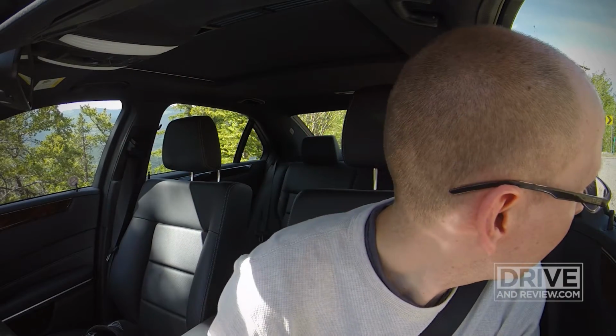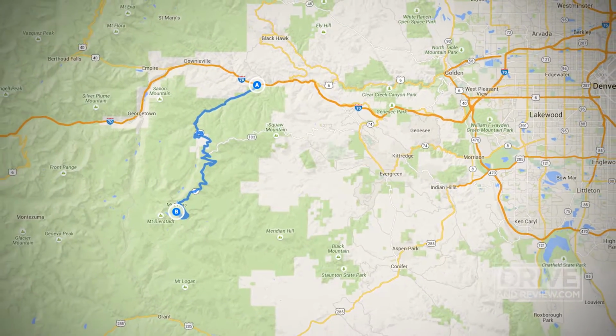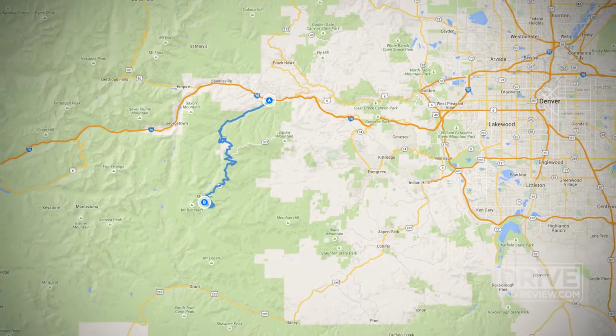Let's turn around here and go back to Denver. What I ended up doing is I came down Colorado State Route 103. I don't know if you call it State Route 103 or Colorado 103, but it's a beautiful driving road. Just beautiful. I didn't expect it to be this nice. It's very nice, very sharp, tight hairpins, very smooth, great driving road. Not a whole lot of traffic either, which is really what makes this all that much better.